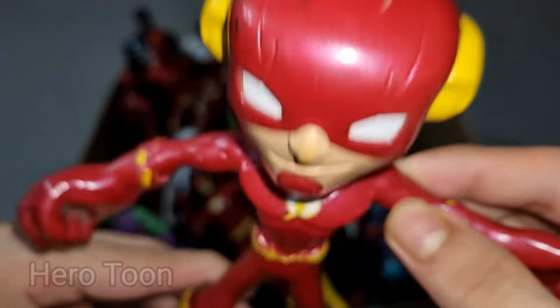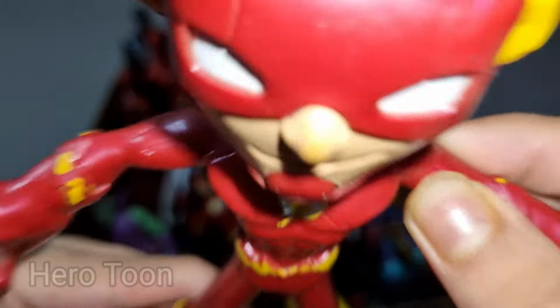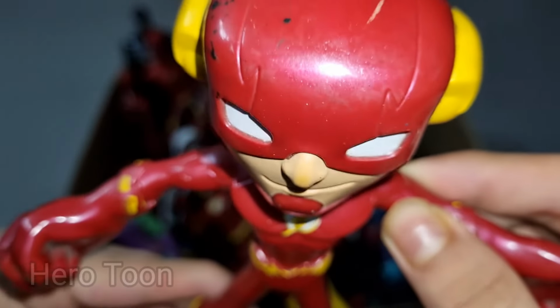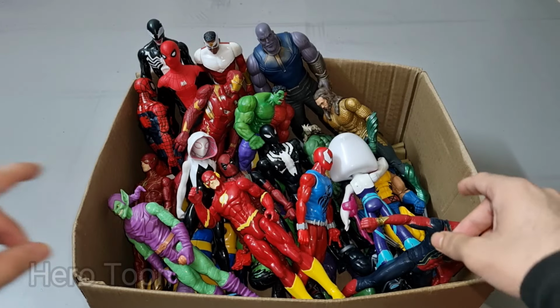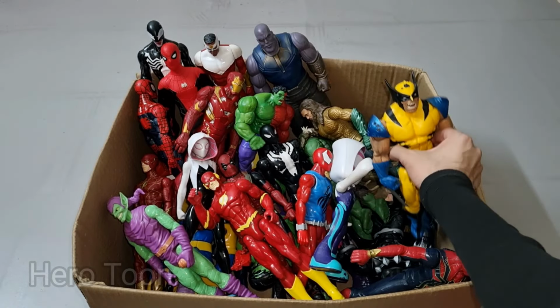So cool, kids, very nice. Really cooling, the fastest superhero from DC Flash cartoon, lightning thunder speed superhero. Check the next one inside, kids bonus. This one, all your kids, this kids.